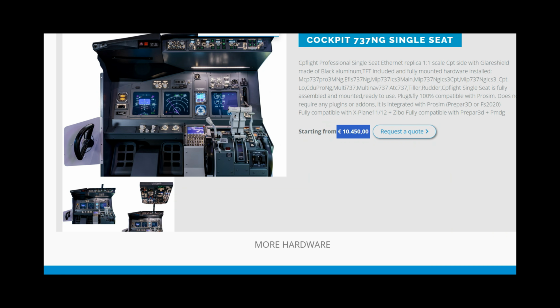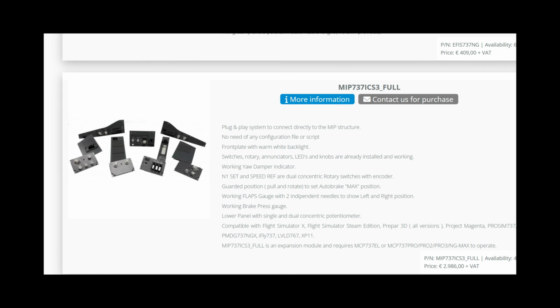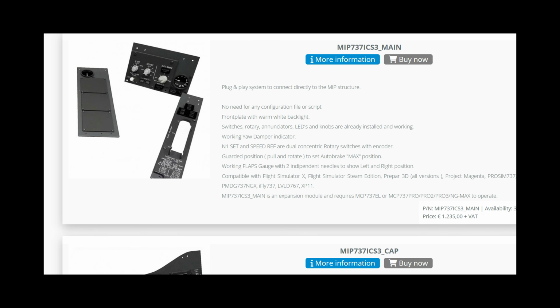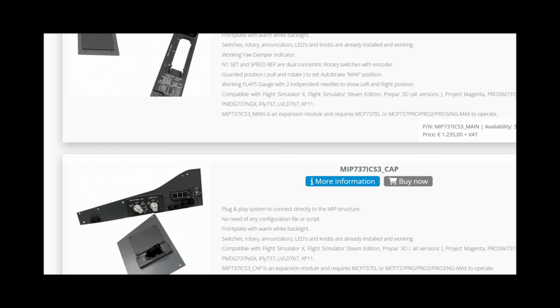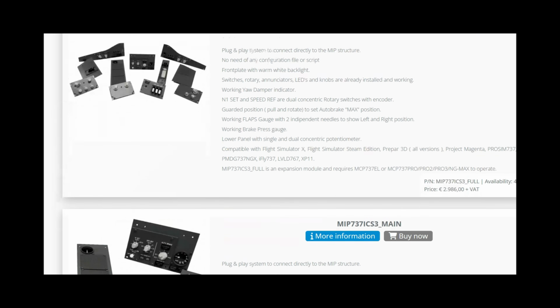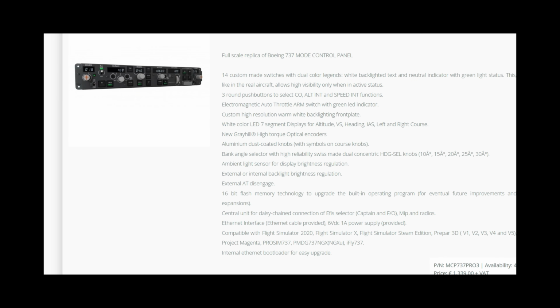Yep. And like I mentioned, you can also go to their website and you can buy things individually. So if you already have some kind of a setup and you're just interested in buying some components, then you can do that. But you got to be careful. There's a lot of daisy chaining that happens with the CPflight equipment. So even if you buy some of these devices, they're not just going to work. They're not just going to be plug and play with some kind of a USB connection to your PC. No, you're going to have to buy their MCP. Most of the other components connect to the MCP. It's daisy chained all the way to the MCP.